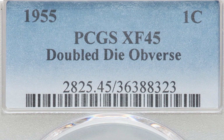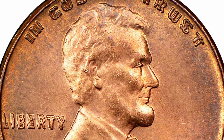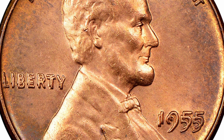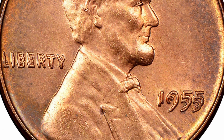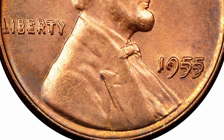Now here's an example of the 1955 up close. You can see that it is extremely doubled. Man, I just love that. Probably one of my favorite coins of all time. That, the 1969 double die, and the 1972.